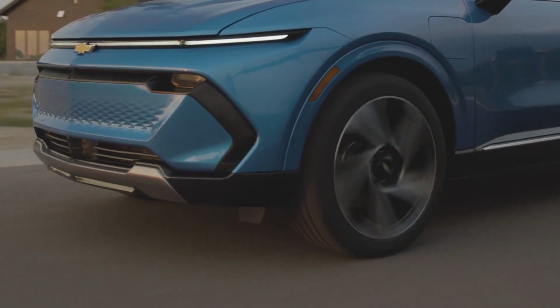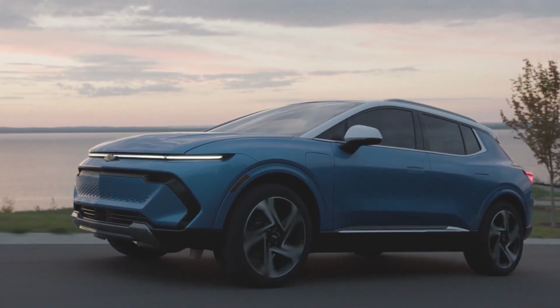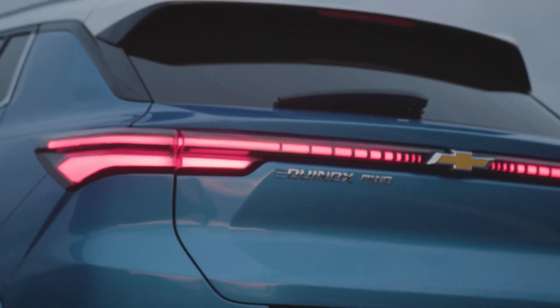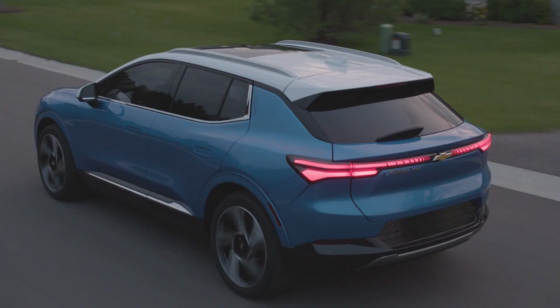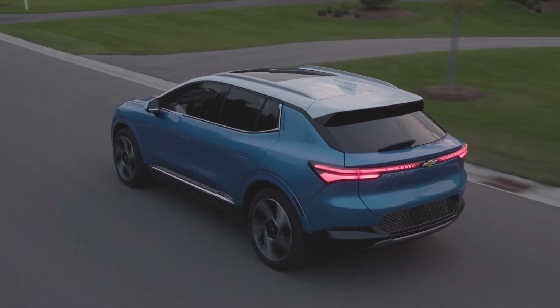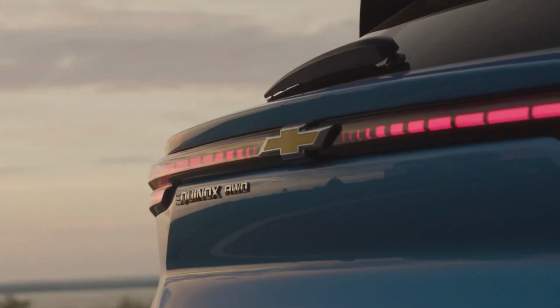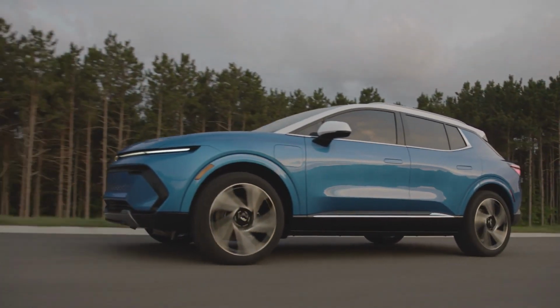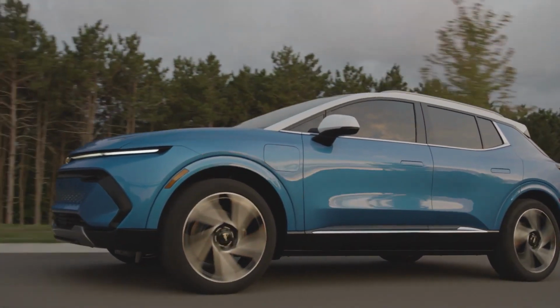A front-wheel drive Equinox EV with a large battery pack will provide you with 300 miles of range, but the all-wheel drive version will bring that range down to 280 miles. If having that much power is essential for you, all-wheel drive is the way to go. Otherwise, investing in one of the longer-range models could be a safer option.